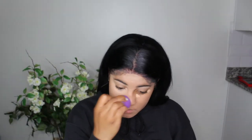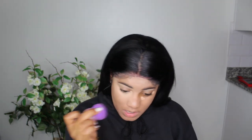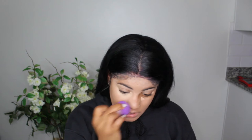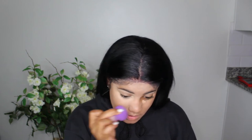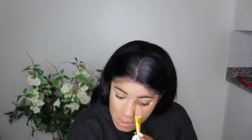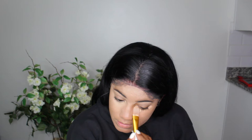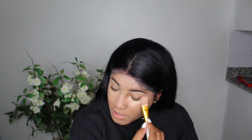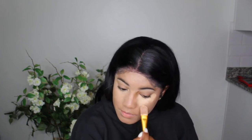I'm taking a beauty blender. This is from ShopMissA as well. And I'm just blending out the edge of my nose because it seemed like a lot of product was dragging up there. So I need to clean these brushes for real. I need to clean this sponge. I need to do a lot of things that just haven't gotten done yet. But hey, that's life, right? It's my life.